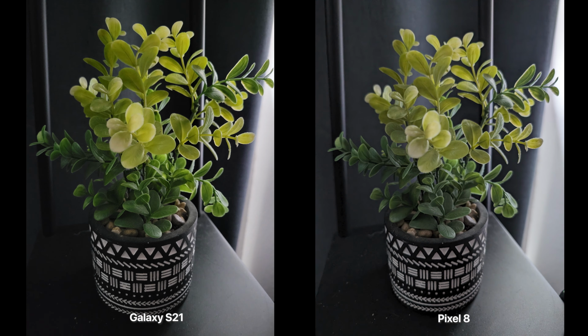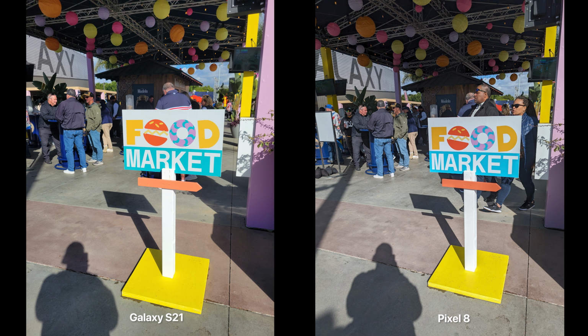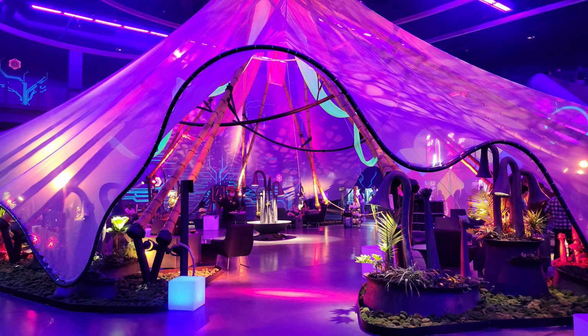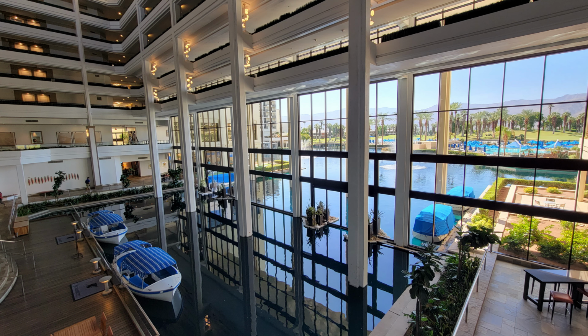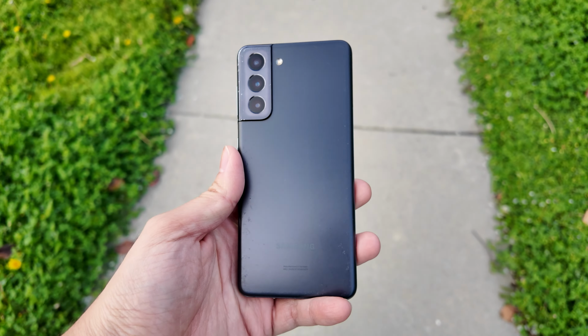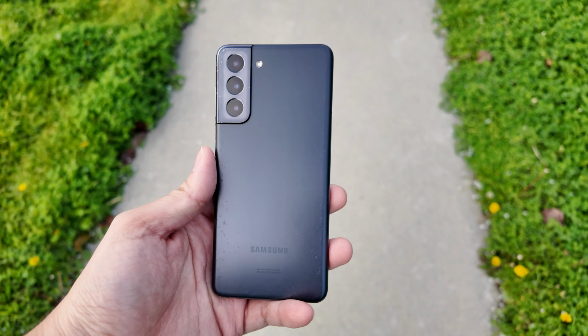To sum up the cameras, the Pixel 8 has better consistency of the exposure and color tone true to real life. The S21 likes more saturation and contrast in its photos. Even though I like the natural photos coming out of the Pixel 8 more, the S21 still captures amazing photos. Plus, you get that third lens, the telephoto. I think the S21 wins here.